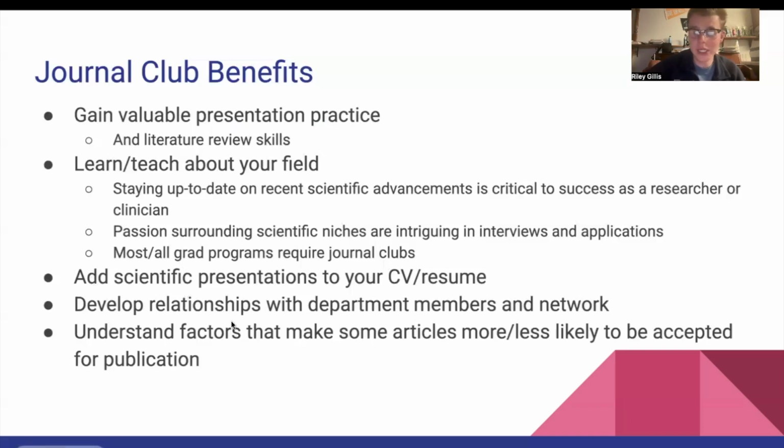You'll also develop relationships with department members and network. For example, you might find somebody that is researching something that is tangentially related to what you're researching, and perhaps you'll develop a valuable relationship with that person over Journal Club, and maybe that will be what fosters the interdisciplinary collaboration.